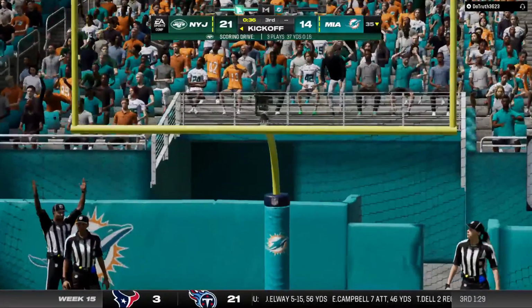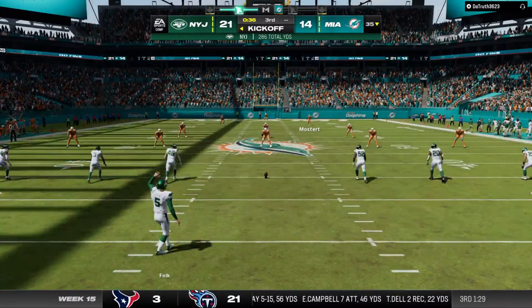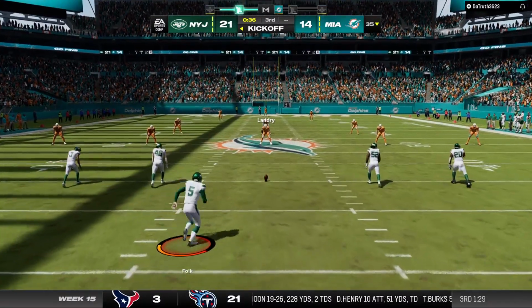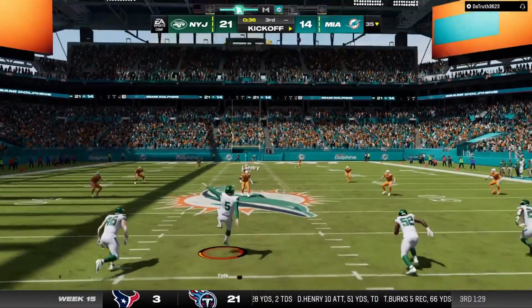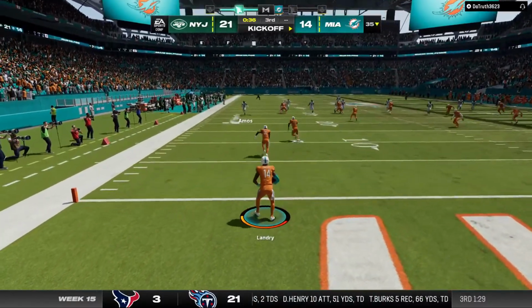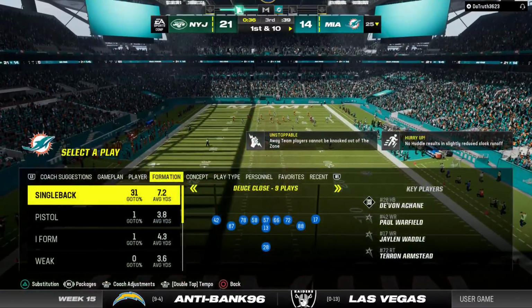This time to move out in front. Extra point up and good by Folk. And the lead is now 21-14. Folk now set to boot it after his guys put 6 on the board. And he'll just take a seat, and the drive will begin at the 25-yard line.